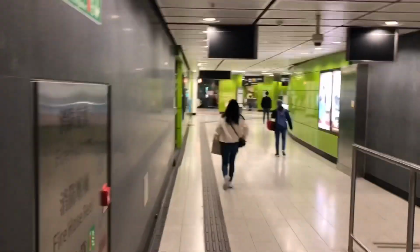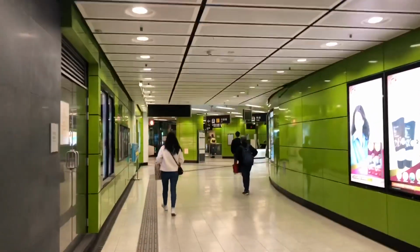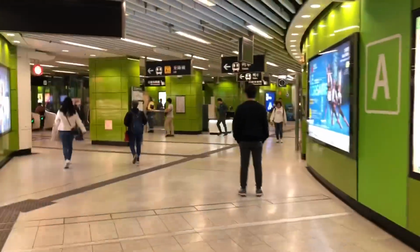I thought they said there's an artwork somewhere, but I just cannot even find the artwork. But anyways, back down to the concourse. Now let's enter the gates. I do actually like the color of the stations. It really makes me feel excited with the bright green color here.